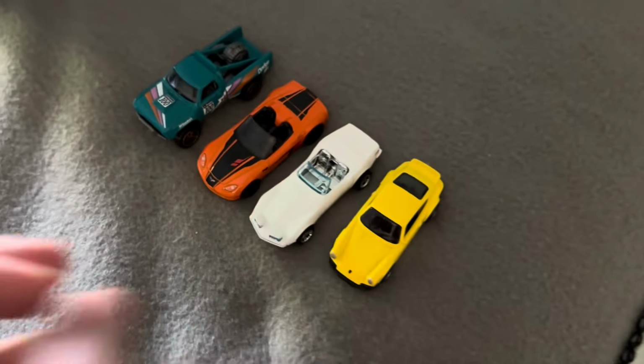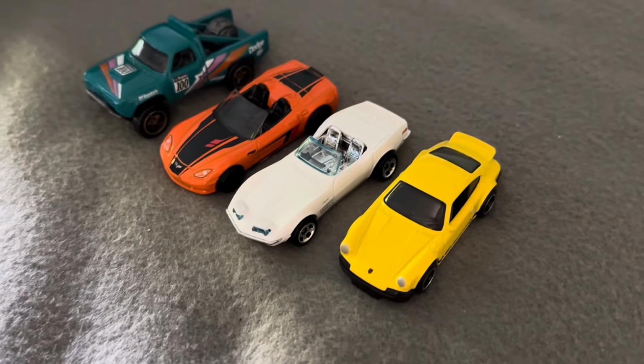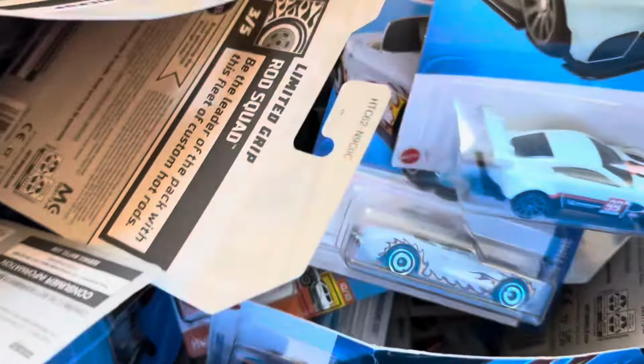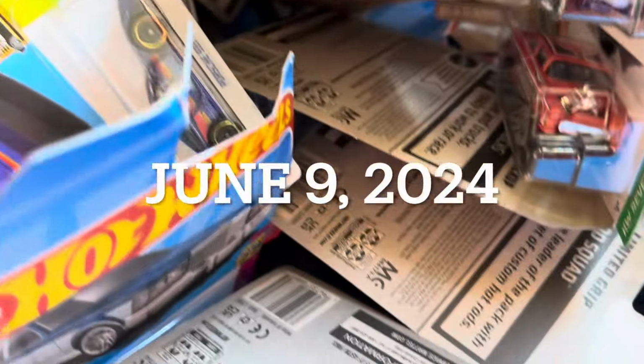Well, here's all the cars I found on that trip to Giant. Was happy that I stopped in there for sure. Now on to the next hunt, and we'll see what we can find. All right, back at Giant once again. See what else we can find here. Same Giant as before. Looks like it's the same bin. There are some different cars in here, it looks like. Let's see what we got.